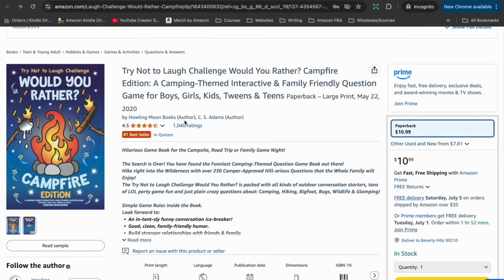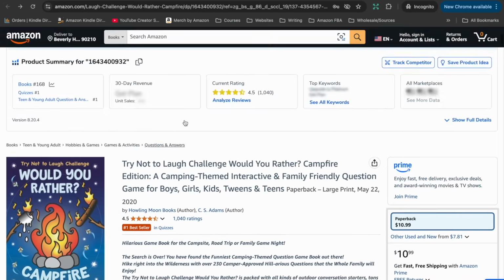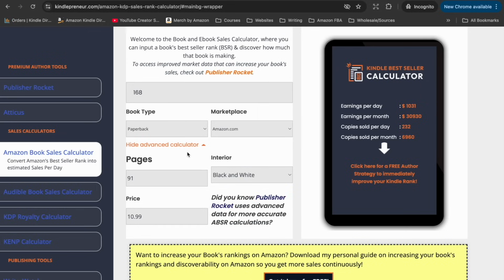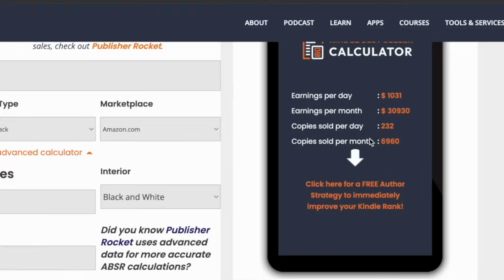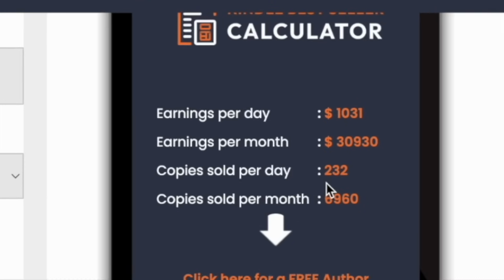The Try Not to Laugh Challenge Would You Rather Campfire Edition. This book is currently sitting with a bestseller rank of 186. And if we head on over to the Kindlepreneur book sales calculator, that means that this book is selling approximately 7,000 copies per month. And the royalties for that will be around $30,000 in a month.